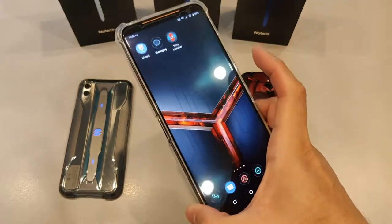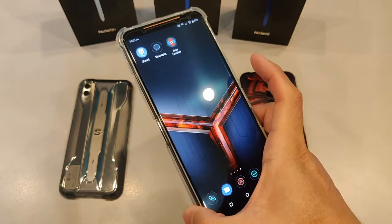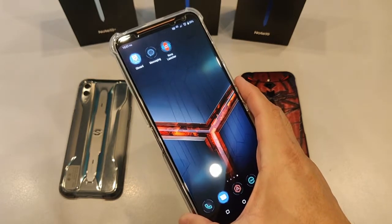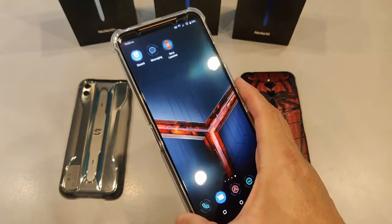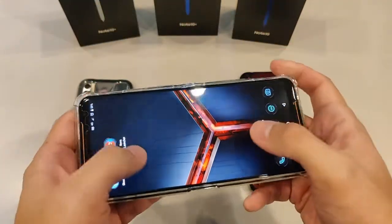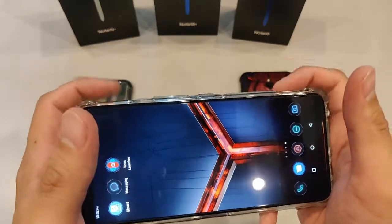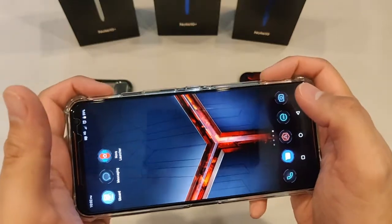So you're gonna notice a difference. Everything lower than 120 Hz seems slow to me now. Another thing, the shoulder buttons make playing games like PUBG and Fortnite a blast. I honestly think it gives you an edge, as your fingers aren't blocking the screen during an intense firefight. You're pressing on here, so you don't have to press on the screen, so you see more action on the screen.